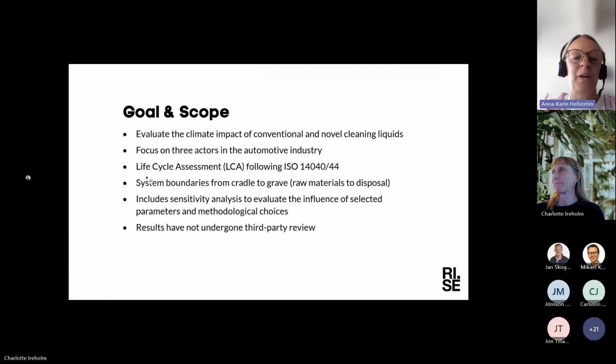So the goal and scope is to evaluate the climate impact of the conventional fossil-based and novel bio-based cleaning liquids. We focused on 3 different actors in the automotive industry that have been partners in this project. And the assessment is based on the ISO standard for LCA. The system boundaries are from cradle to grave, from raw materials to disposal. We also included sensitivity analysis to evaluate the influence of selected parameters and methodological choices. And the result has not undergone a third-party review, meaning that it should not be added into, for example, marketing materials and so on.